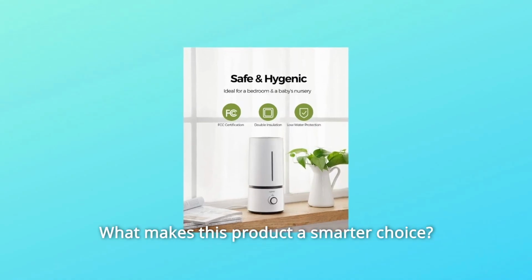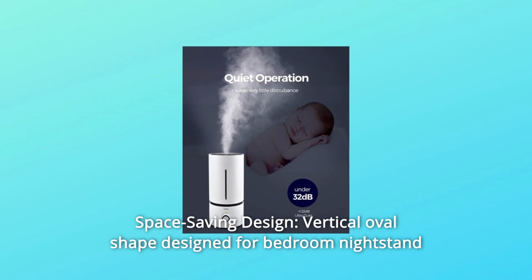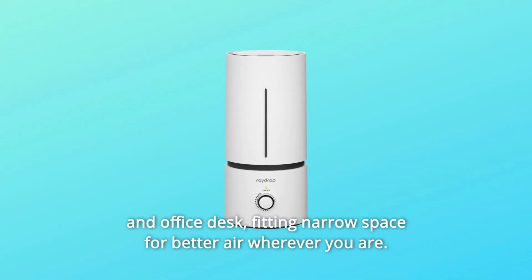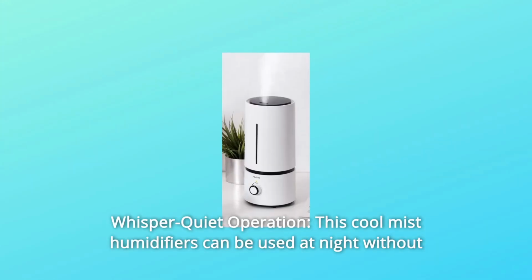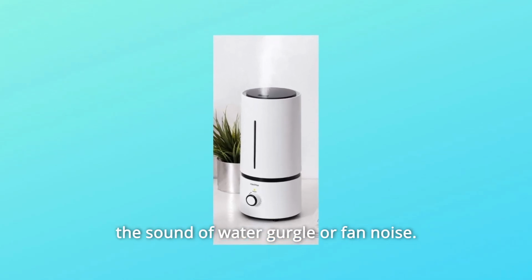What makes this product a smarter choice? Number 1. Space-saving design, vertical oval shape designed for bedroom nightstand and office desk. Fitting narrow space for better air wherever you are. Number 2. Whisper quiet operation. This cool mist humidifier can be used at night without the sound of water gurgle or fan noise.